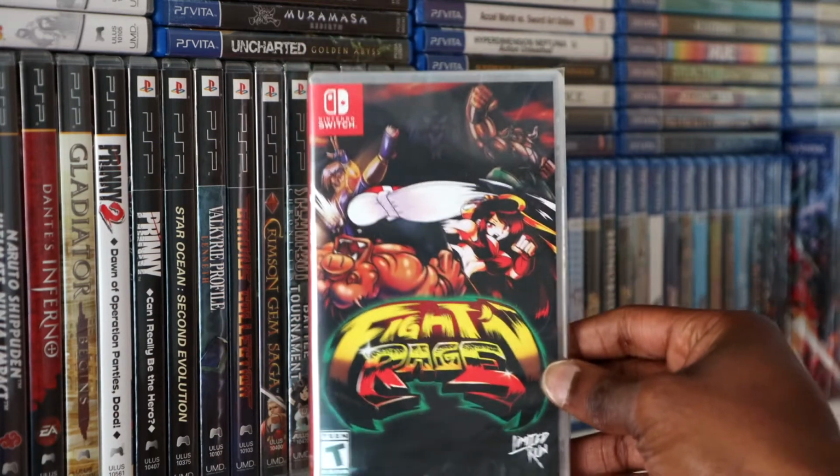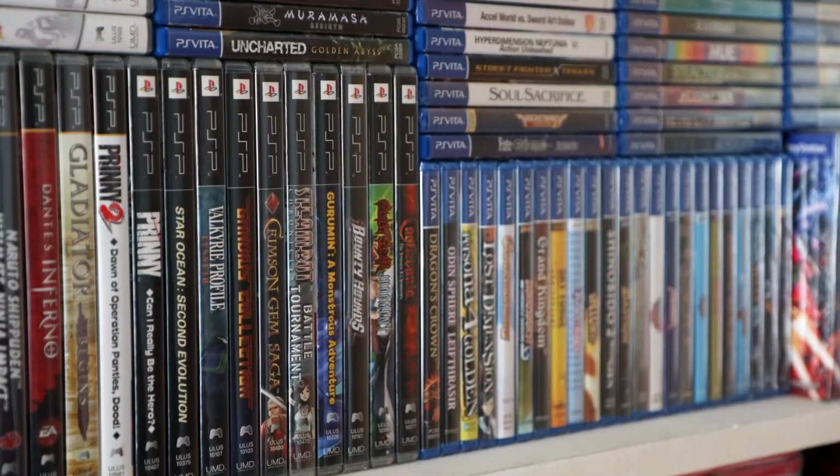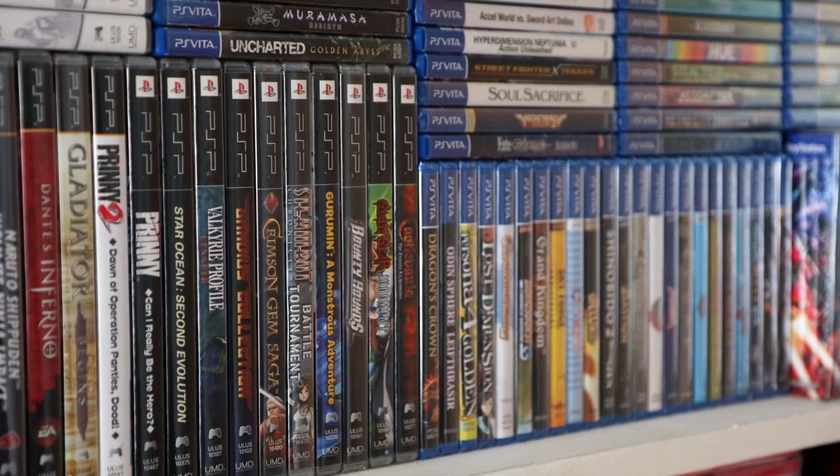And I usually just wait for these games to go on sale for like $4.99 or $9.99 on the eShop, and then just pick them up digitally, so I don't necessarily have to open them up.